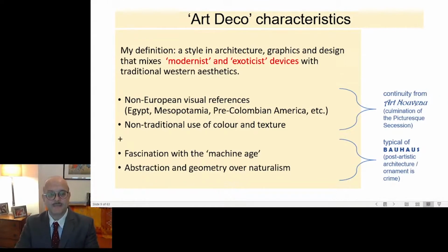In addition to that, you have something that Art Nouveau didn't present in any way, which is a fascination with industrialization and technology and what was called then the machine age. So mechanics, speed, modernity, science. Another factor that was new or certainly much more emphasized relative to Art Nouveau was the introduction of abstraction and geometry over greater naturalism and verisimilitude in the depiction of the human form or natural forms.